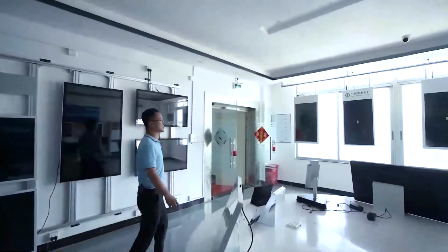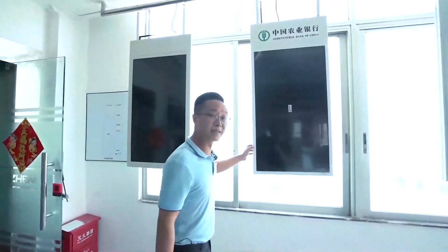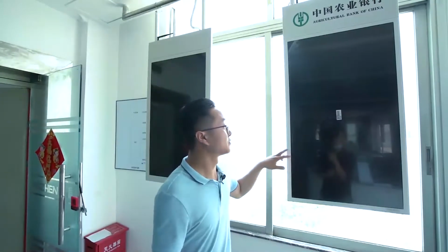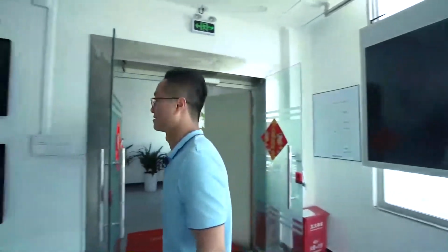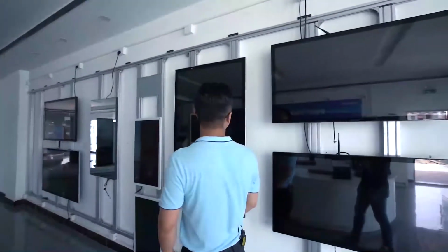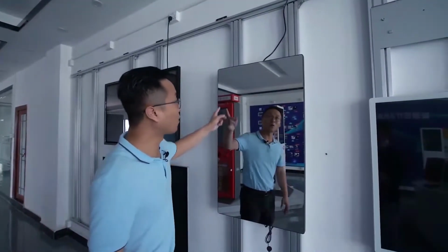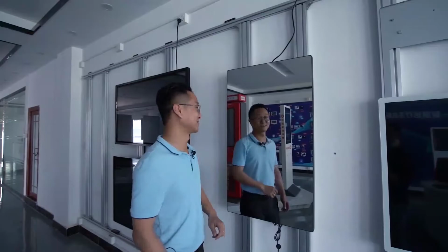The window part is a double-sided display. We have different models and different versions. For this one, very, very slim, I'm sorry. For the outside, the brightness could go up to 3,000 nits. It's around 10 times compared to your TV. For the inside, it could go to 1,000 nits. It's also very good brightness. On this wall are our wall-mounted displays, like the IR touch screen and capacitive touch displays. And here is a magic mirror display. The whole tempered glass is a mirror, but behind it is actually a high brightness display.